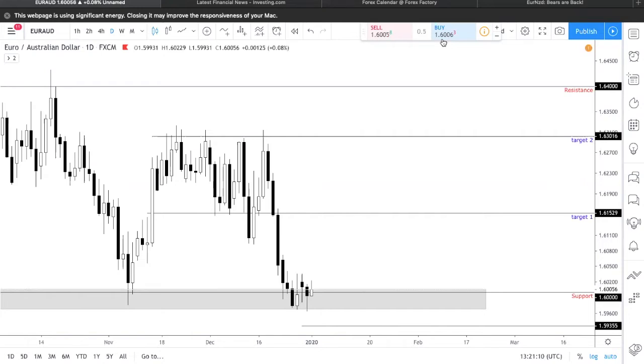Like always, you guys know we want to keep this call short and sweet, because there's no reason for us to be on the charts for that long. If we don't see anything, we're just going to have to get off and come back later. But without further ado, let's go ahead and get it going on this Euro AUD.